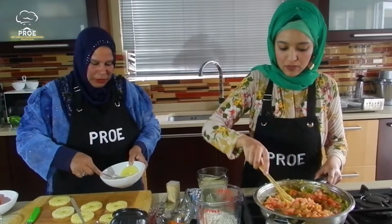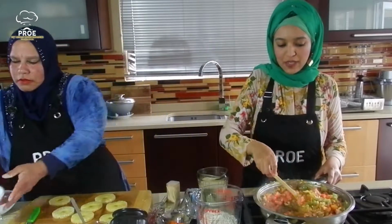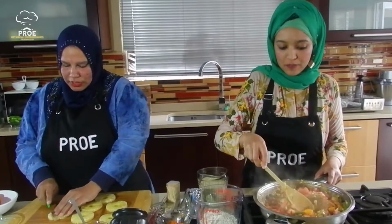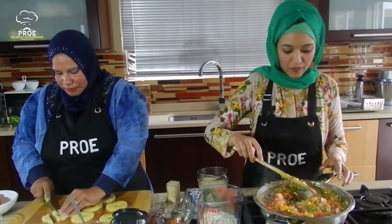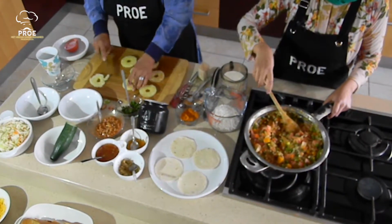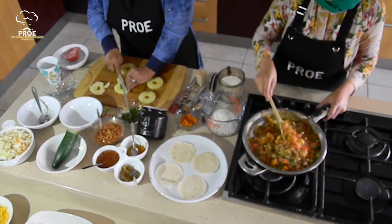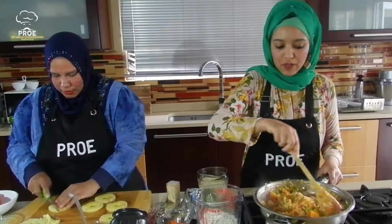You don't have to use anything else because as Abidah can see, there's quite a lot of ingredients in here already. And even with this dish, we're going to use our wraps and our roll, but if you want to cook with rice, it's a filling meal for your family, even without meat.